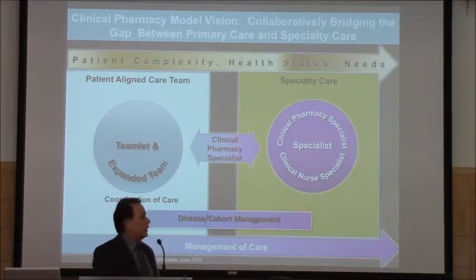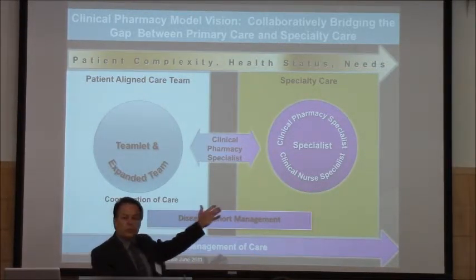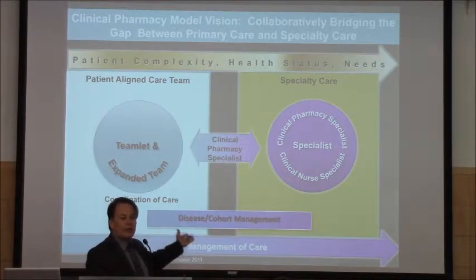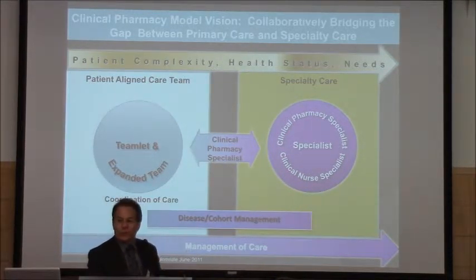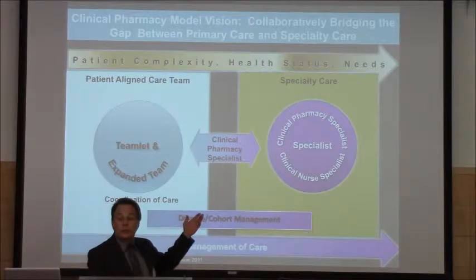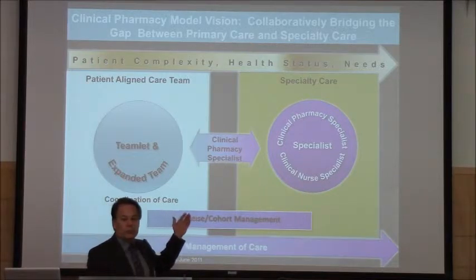So this is a diagram of where we had envisioned clinical pharmacists really playing the most valuable role, and that is the bridge between primary care and specialty care. If you have very common, easy to treat diseases, somebody being titrated from simvastatin 20 to simvastatin 40, you don't need to refer that person to a clinical pharmacist. But if they're on complex drug regimens and you can't get the patient to goal, instead of sending them to a specialty care clinic, whether it be cardiology, endocrinology, or those things, we really feel that the clinical pharmacist can play a very strong role in that particular area.